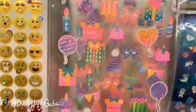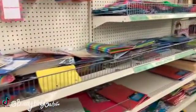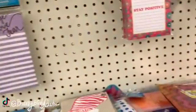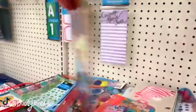We have brand new stickers. Brand new stickers. We also had some brand new SpongeBob stickers in the front of the store. These are new. Little pencil pouches. Oh, that's cute. Follow the rainbow.